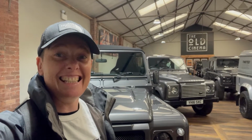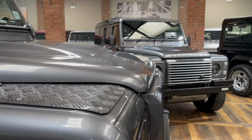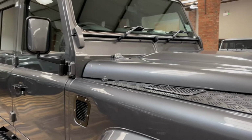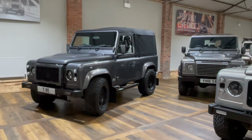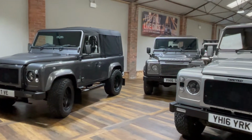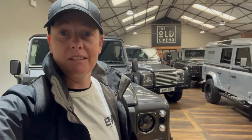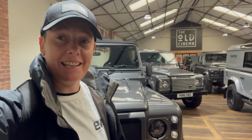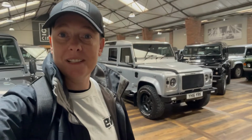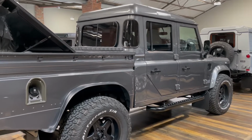So here I am inside the old cinema, where you can see all of the products that Twisted work on, all of these Defenders. Some of them are sold, some of them are for sale, some of them you can get your own spec. And this is just fantastic. What a brilliant opportunity. I know I'm really excited, but it's hard not to be, because this is just so cool, and I'd love to see something like this back in Ireland. But for today, we're going to get a tour of the old cinema that they've converted, and then what we'll do is, if we're really lucky, we'll get to take these off-road.